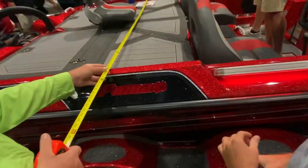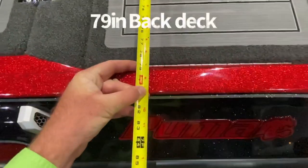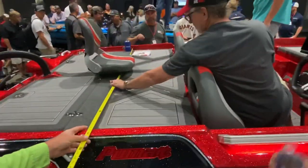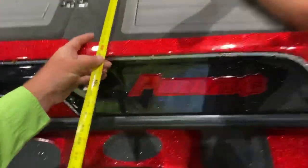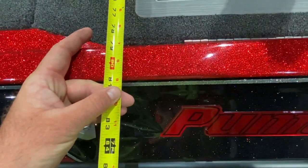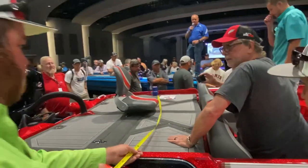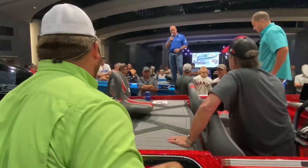And that should be the 50th anniversary pole with the logo on it. So the matte finish pole. So 78 inches of carpet. About 80 inches. Andrew's got his tape measure out. 70 watts.